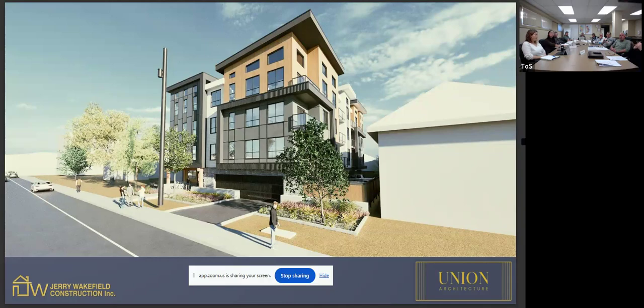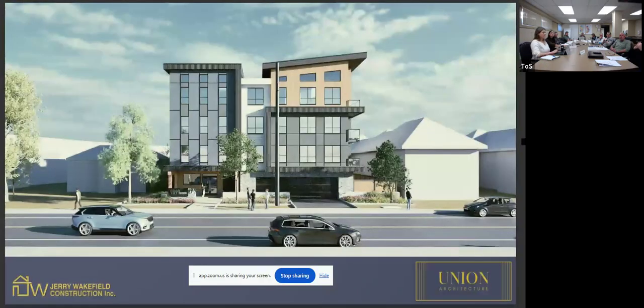And that is the presentation. I'll just leave it at that. I do have the model available if there's any specific questions you want to see on the building itself. Thank you. Okay, members of the committee, are there any questions to the applicant with respect to the presentation and any variances and that kind of thing?